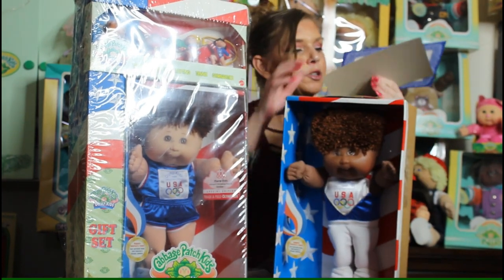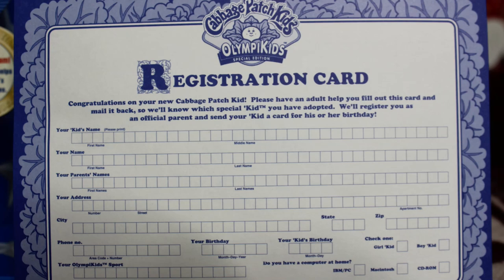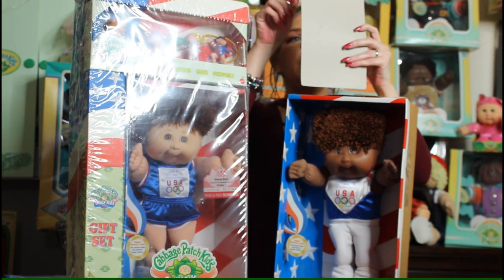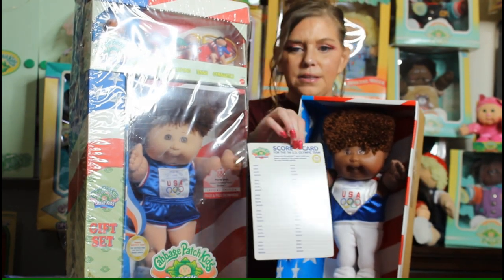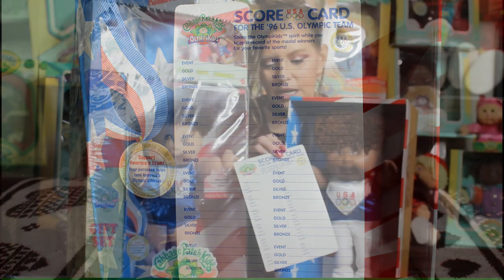That's pretty cool. So he came with his adoption certificate, which all the Mattel kids came with, the birth certificate and the adoption certificate. But what I did not realize until today is that the Olympikids came with a USA scorecard for the '96 U.S. Olympics. That is so neat. So the kids of the 90s, of 1996, that bought these Cabbage Patch Kids could actually watch the Olympics and write down all the results on their scorecard. It's really, really neat.